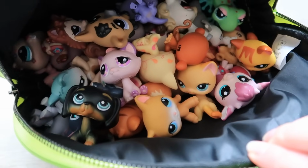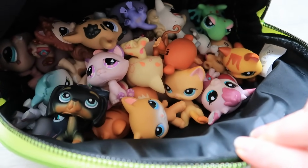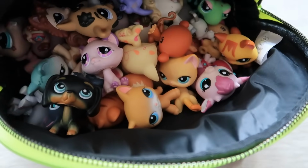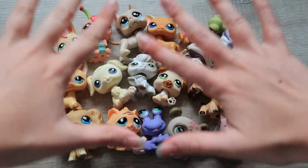This is my little trade bag, and what's so cool is that I still have a ton left over, and main 5s as well. I traded a bunch, but I still have so many left over, so watch this space, online trading coming soon. But let's get into the pets because I'm drooling over these.